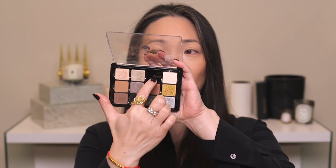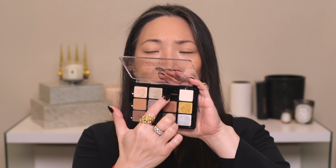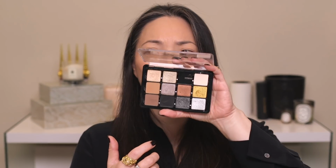I'm holding up my custom palette. I unfortunately busted up this copper shade that's from the Theory palette, so that one I had to remove from there. So sad, so sad. That one color I feel like gave my entire palette a lot of life, and my little custom palette looks very sad now. But anyway, I think Viseart, their eyeshadows, their hero product. I don't think anyone would challenge me on that one.